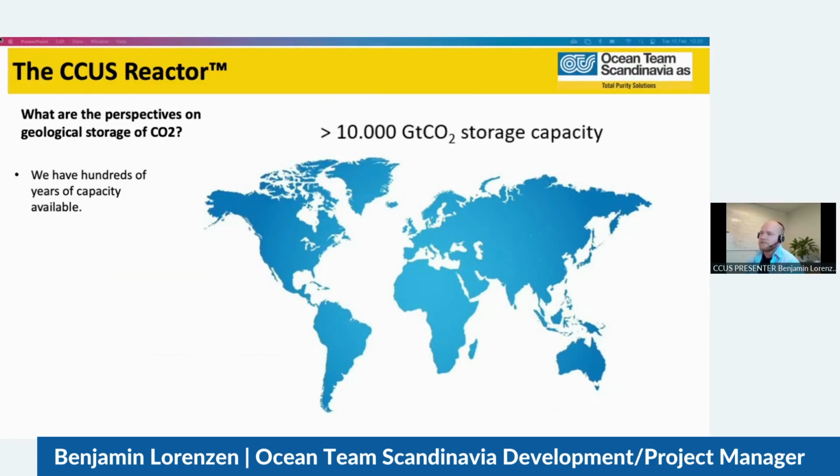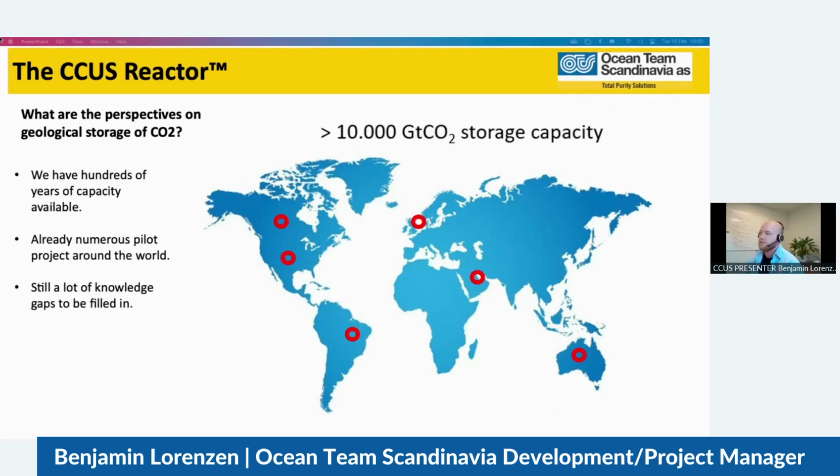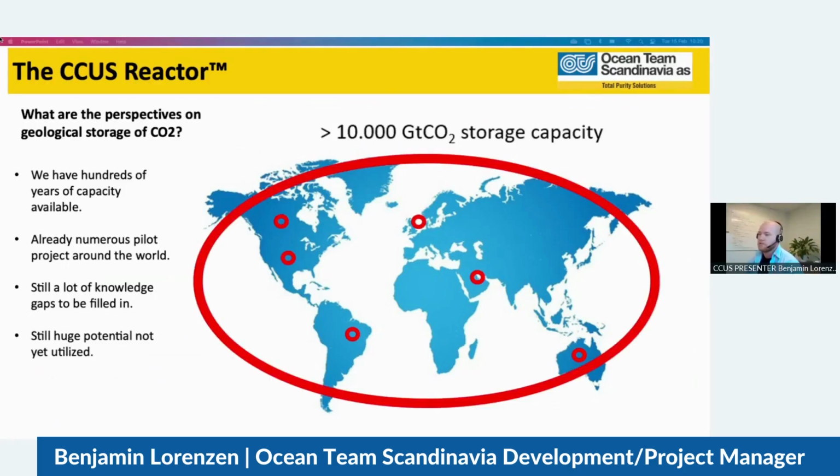Okay, so a little bit about the perspectives on this geological storage of CO2. We already know that we have 100 years of capacity available on the global scale for this geological storage, and we know that we have to utilize at least some of this capacity. We know that there are already numerous pilot projects around the world, but we still have all of these gaps that we think is important for the industry to grow and be scaled up, going from pilot projects to a full-size industry. And we also know that we still have a lot of potential not yet utilized. So we think it's important to be able to support this growing industry. Next slide.